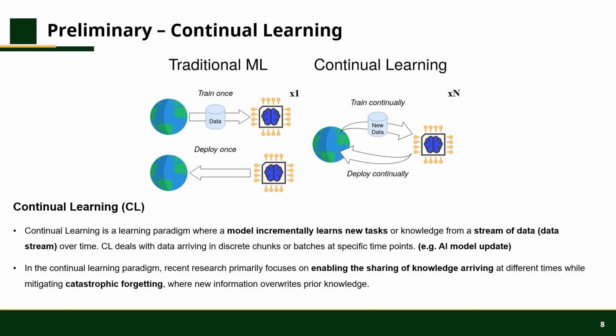In summary, continual learning is about evolving models that can continuously learn and adapt, ensuring they stay relevant in dynamic environments.